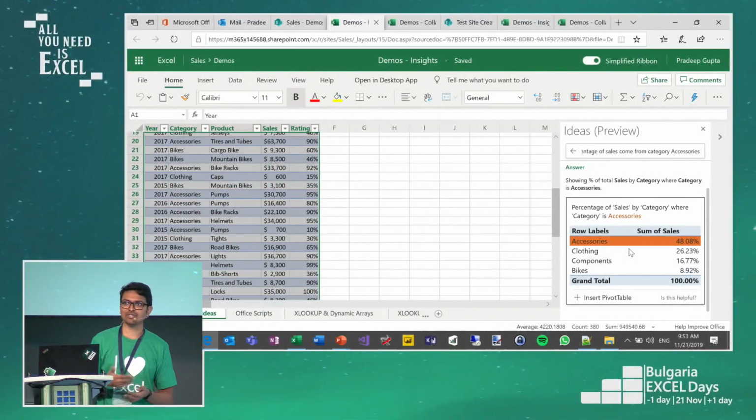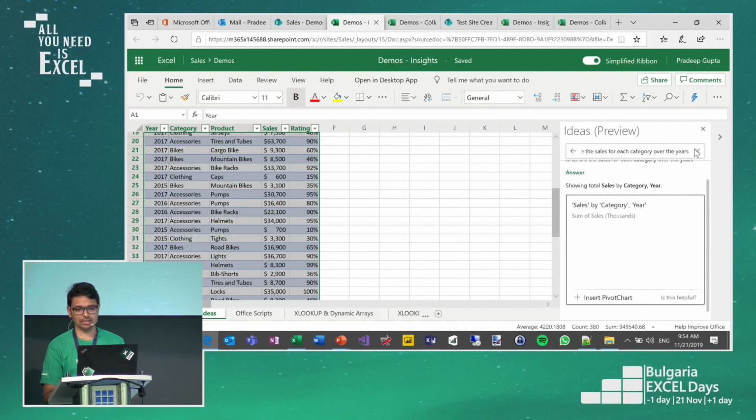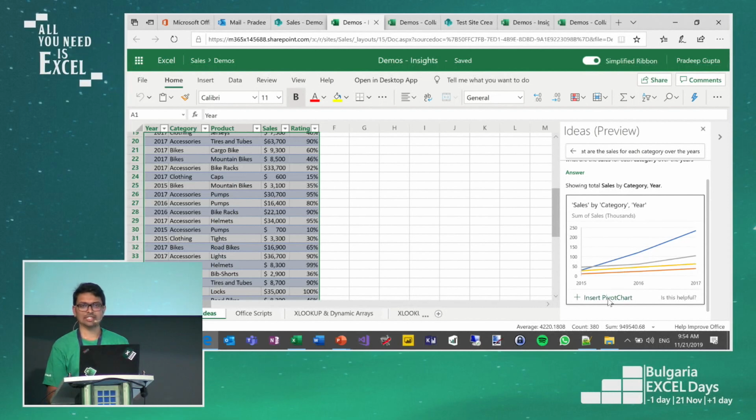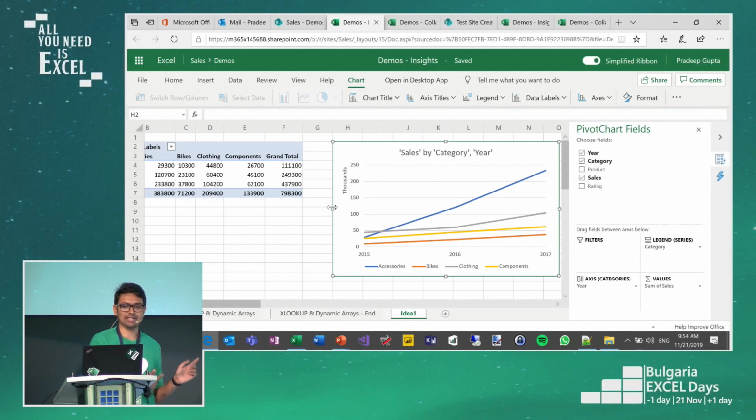What if I want to see the percentage of sales for all categories across the years, because that's how you want to see the trend? You can do that too. So you can just type, what are the sales for each category over the years? Yeah. And that's the result. So let me just insert this pivot chart. All you need to do to get this data back into Excel is a one-click option for insert pivot chart. And it'll give you the chart right into your Excel sheet.